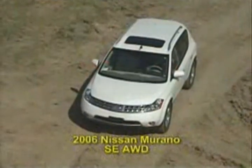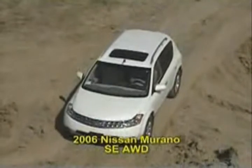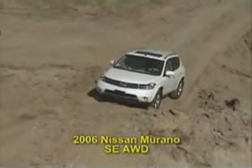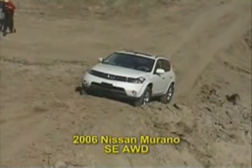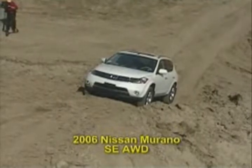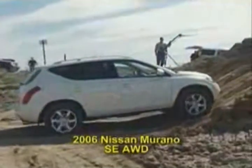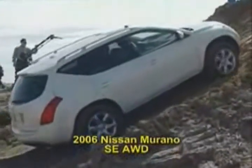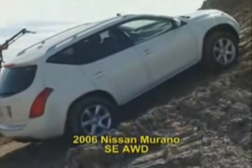The Nissan Murano has an unusual continuously variable transmission and a typical reactive all-wheel drive system. Look closely for any wheel spin. You can't tell from this footage, but the driver is pushing down hard on the accelerator. There's just nothing happening at the wheels. It just seems to stall, a very strange performance.